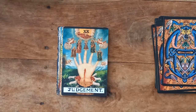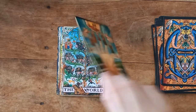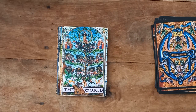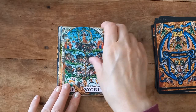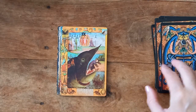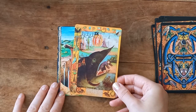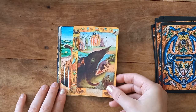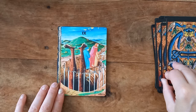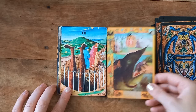That one. But judgment. That has got a very Atone for Your Sins feel about it, isn't it? And then we have the World card. So that's a very beautiful World card. And then are these the extras? Okay, so Nine of Swords. So we have the very traditional Nine of Swords, and we have this one as an option. And this one.